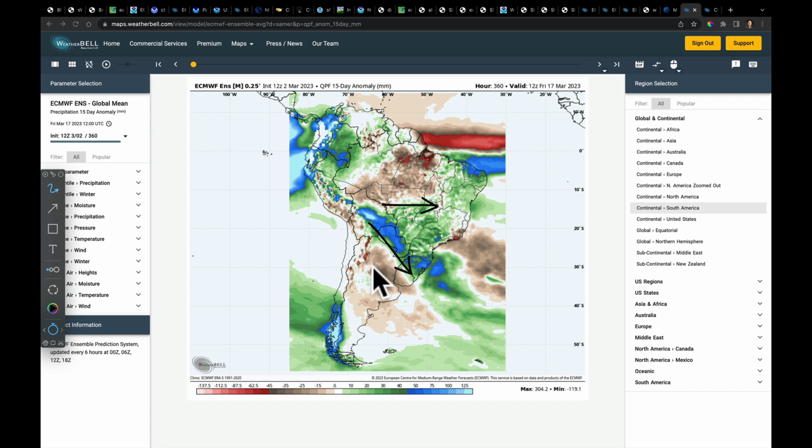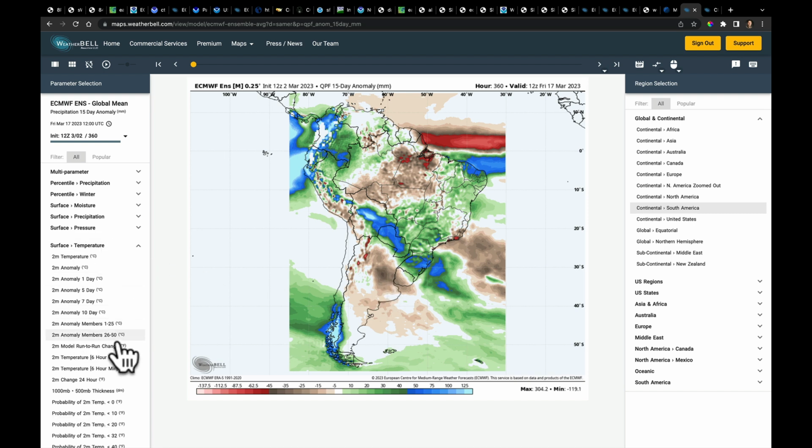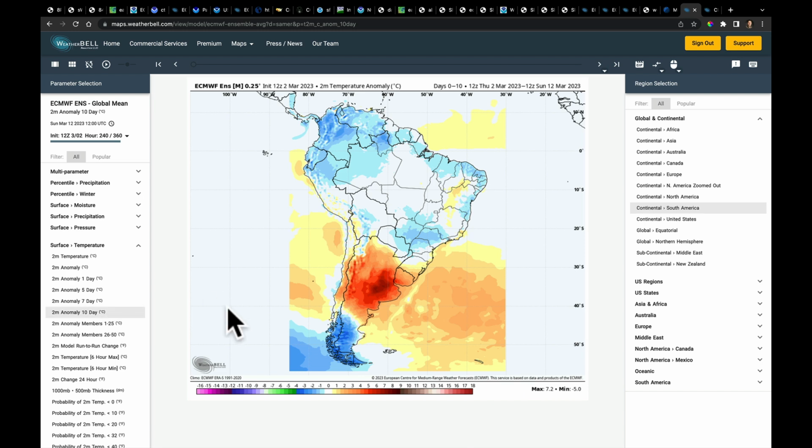The models are attempting next week to bring some more moisture into Argentina, but between now and then, temperatures are going to be quite warm in this area, and you can still see the driest spot right here between Cordoba, Santa Fe, and Buenos Aires. If we look at the temperatures, let's do a 10-day temperature anomaly forecast. We do see that most of the next 10 days are quite hot, 6 to 10 degrees Celsius above average in this area. It's going to continue to cause stresses there.